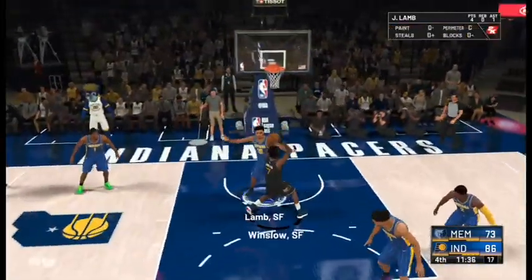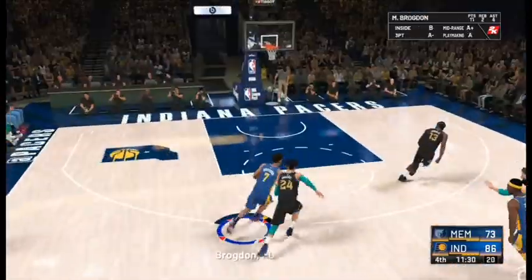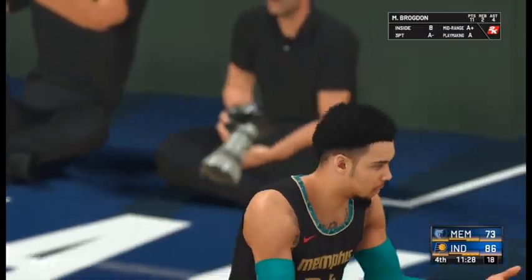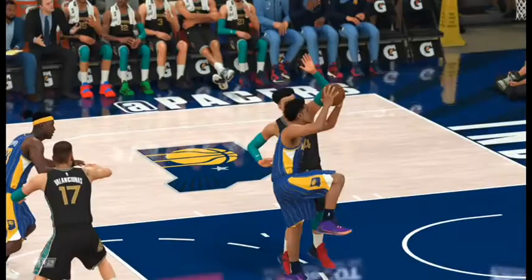Brooks against Brogdon. There's Winslow. Rebounded by Lamb. The Pacers' shooting percentage, 59%. The offense is running smoothly. And there's the foul on the shot. He'll go to the line for 2. Boy, Brogdon attacking the heart of the defense there. Excellent decision and really maximizes using his size.